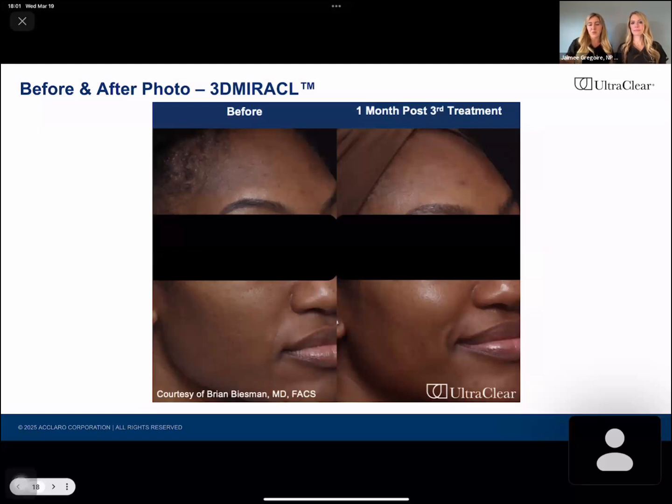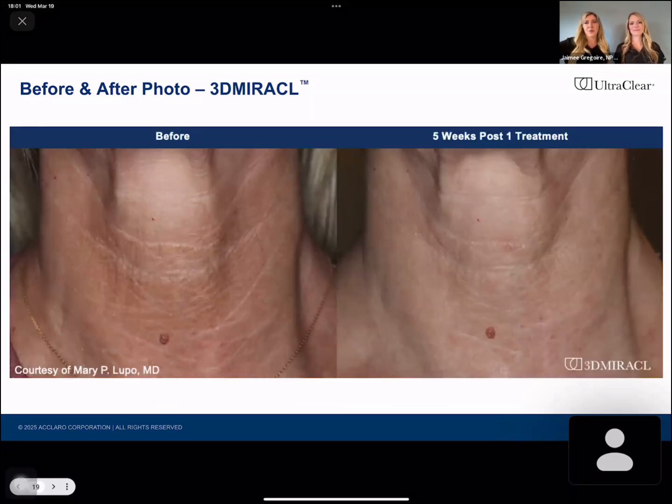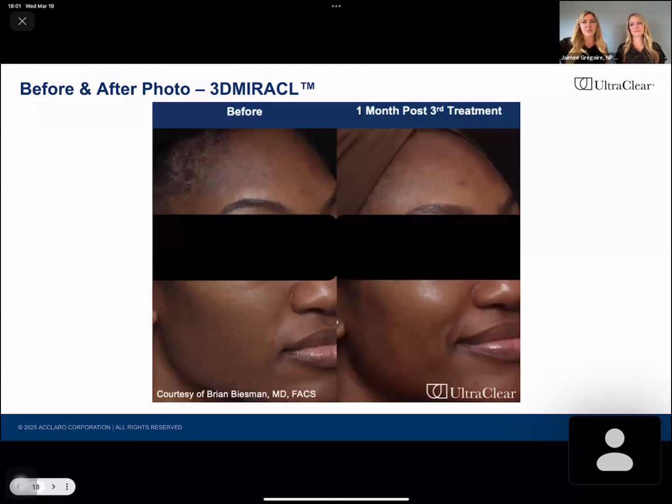This is a really great example of what this can do for darker Fitzpatrick. So this is 1 month post her 3rd treatment, but the luminosity that she has gained in her cheeks, her nose, her forehead is amazing. She looks like she's truly glowing. So like I said, for those patients that really don't want to wear a lot of makeup or as minimal as possible, this is the treatment for you. And that's a good example of why we stack some 3D miracles. We don't stack coring or anything like that, we'll talk about that, but 3D miracles can be stacked together.